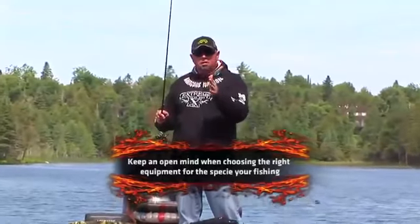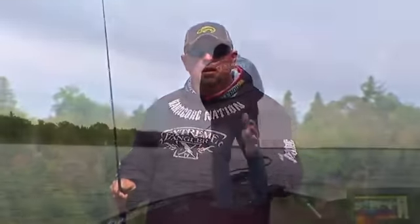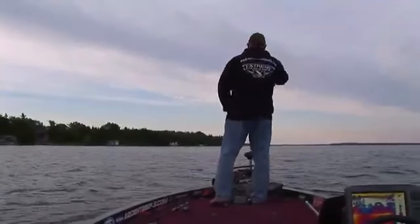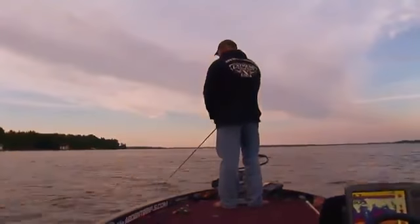The contrasting colors. So a natural little tone looks like a minnow, perch, or a bluegill, whatever, and that little chartreuse, pink or white, to get their attention. And for me, it works.